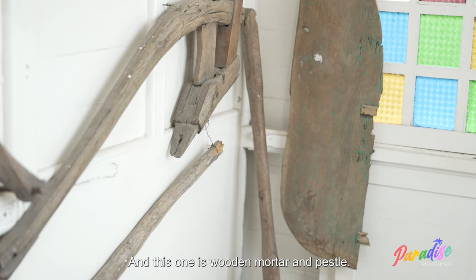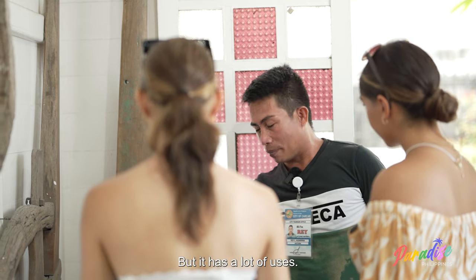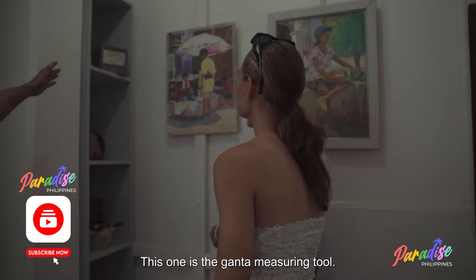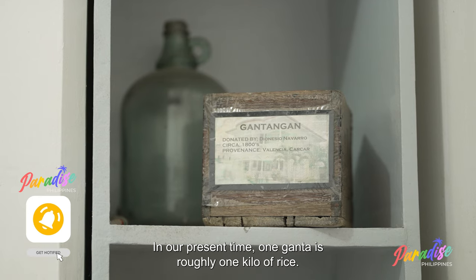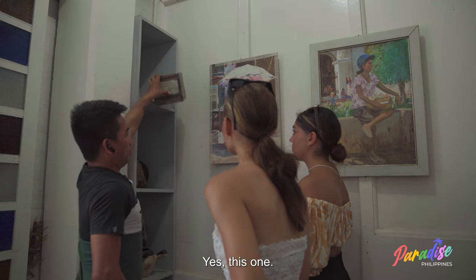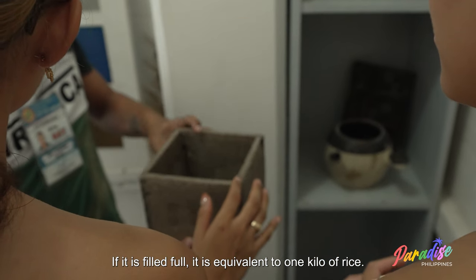And this one is lusong og alho para sa nilupak na saging. Dagan siya gamit, pwede mais or humay nga aris lamang ko. Para kani, man siya gantangan. So, gantangan means sa karon nga panahon, means 1 kilo of rice. Yes. Okay. So that was the measurements. This is a measurement. Oh, really? One pull of rice, then equivalent of 1 kilo of rice.